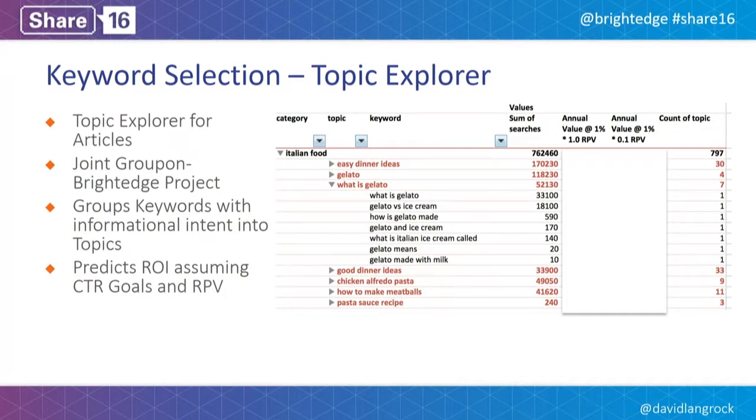And over here I have the value, sum of searches, and then you can do the math as what click-through you think you're going to get and what your revenue per visit is likely to be. And then you can rank order which ones you ought to go after. So that's another way of selecting keywords that I think is really useful. I'm looking forward to using that tool. All right, let's see, next slide.